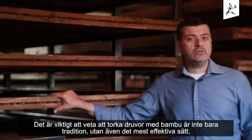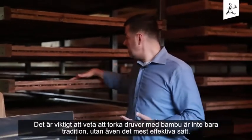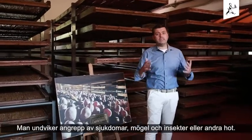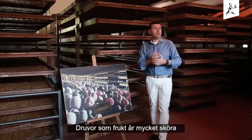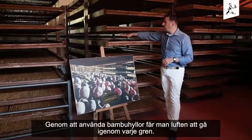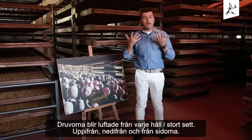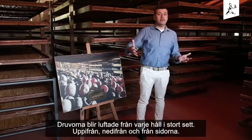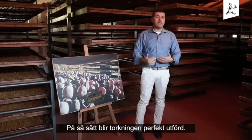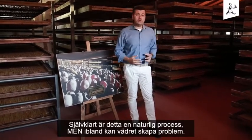It's also important to know about the tradition, still in use, of using this bamboo rack for the drying. It is the most efficient way to have the grapes dried while avoiding any kind of disease, mold, mosquitoes, or other elements. You know how delicate a fruit the grape is, with a very delicate berry, but in this bamboo tray it is in ideal condition. Through each cane of bamboo, the air can go through, and the grape is basically suspended in the air, with air everywhere, on top, on the bottom, on the side, so the drying process can be perfectly done.